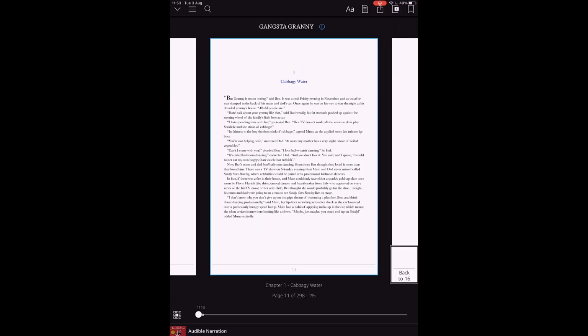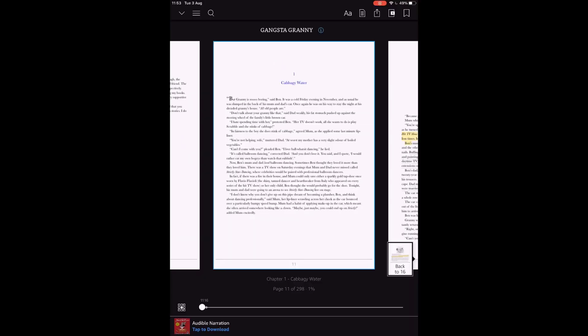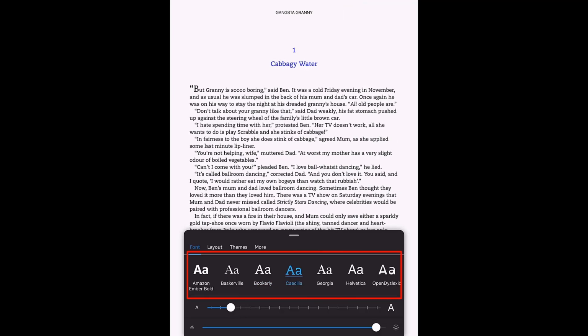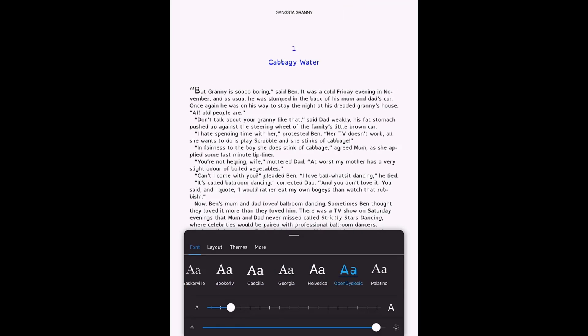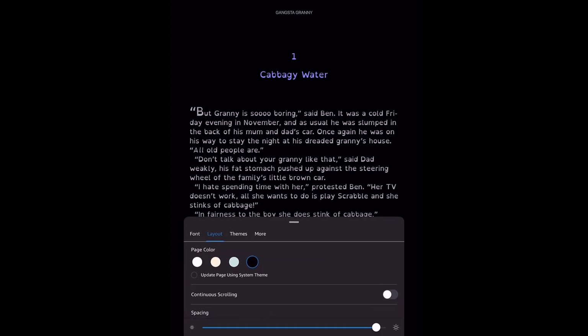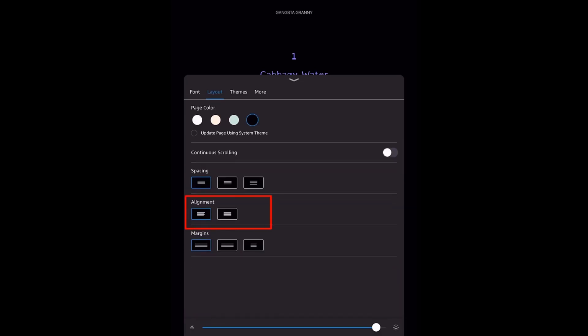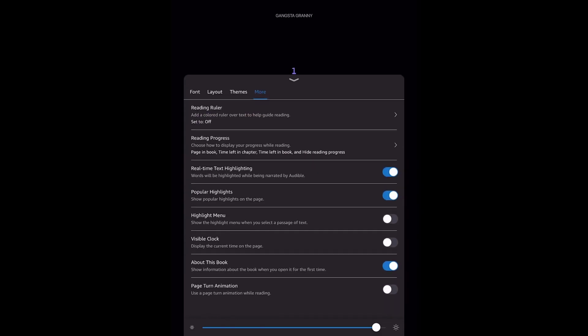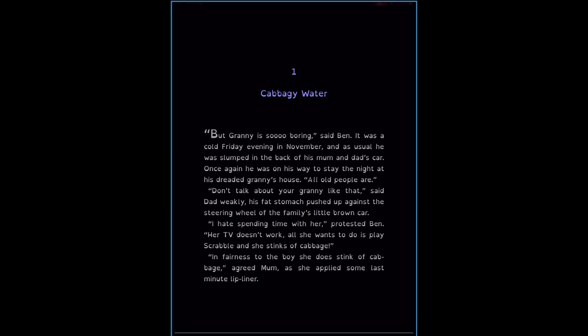We see it with the white background and the default font. By clicking on the page, I can go in and change settings and change the font. And I'm selecting Open Dyslexic, and then I'm changing the size of the font. I can then change the background and the alignment and spacing. And these are the other options available to me. You can now see it looks very different to how it started out.